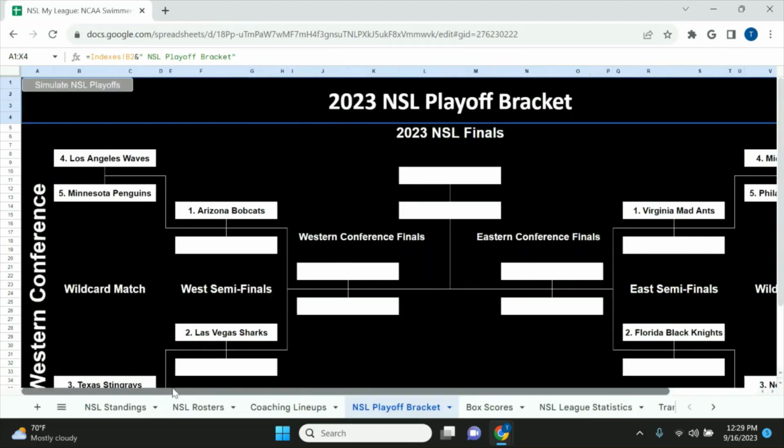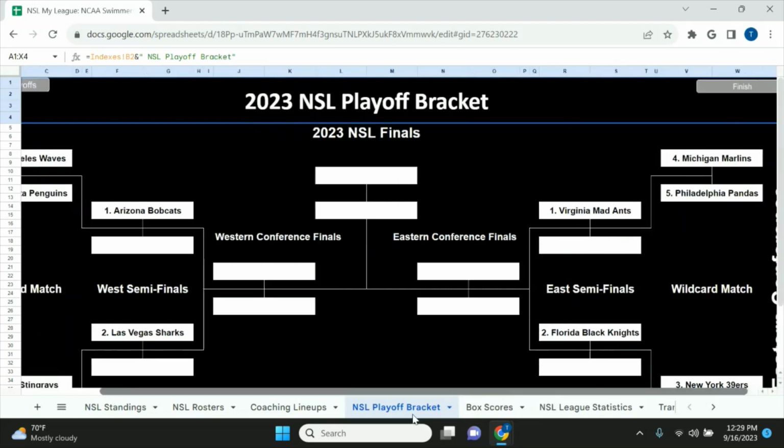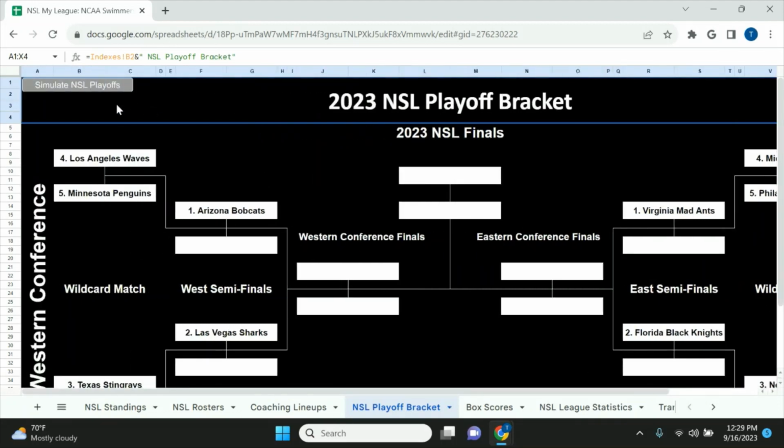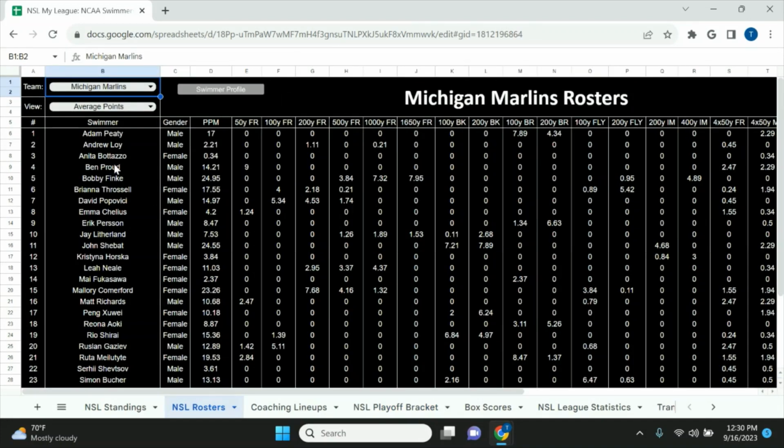So now looking at the playoff bracket, we are the 1 seed on the Eastern Conference. We are taking the winner of Michigan or Philadelphia. So let's simulate the first round, and we'll see who we are facing. And it looks like we are facing Michigan. So let's take a look at what their roster looks like.